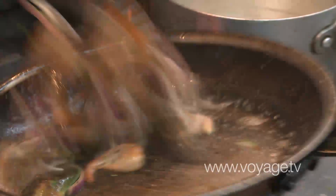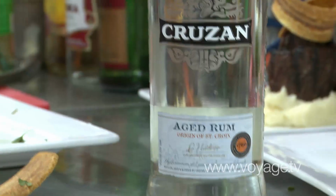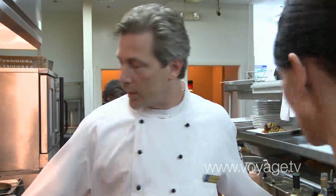And we're going to, with a mojo, which is a citrus vinaigrette. It has a little bit of sugar in it, so we're going to try to take the sugar to where it starts to caramelize a little bit. Then we're going to deglaze it. I'm going to flame it up right now.